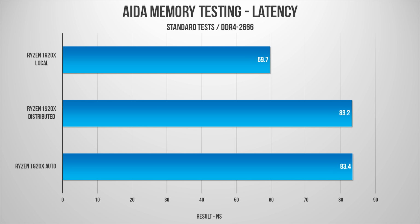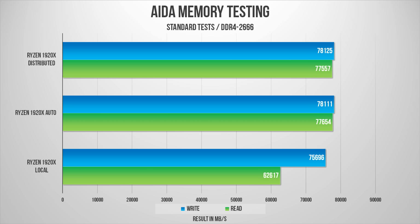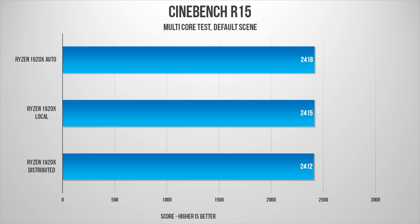The IDA memory benchmarks show exactly what AMD claimed. Higher memory read bandwidth for distributed mode and much lower latency when NUMA is activated. Somewhat ironically, write bandwidth isn't touched at all. As we can see, the memory subsystem setting has very little to no respectable impact upon synthetic testing. This actually surprised me since I was expecting an application like Cinebench to take advantage of the additional bandwidth being offered, but that didn't happen.